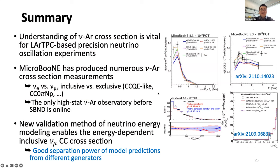So it brings me to my short summary. Understanding of the neutrino argon cross-section is vital for liquid argon TPC-based precision neutrino oscillation experiments. MicroBooNE has produced numerous neutrino argon cross-section measurements, including the electron neutrino and the muon neutrino inclusive channel and the exclusive measurements. MicroBooNE will be the only high statistical neutrino argon observatory before SBND is online.